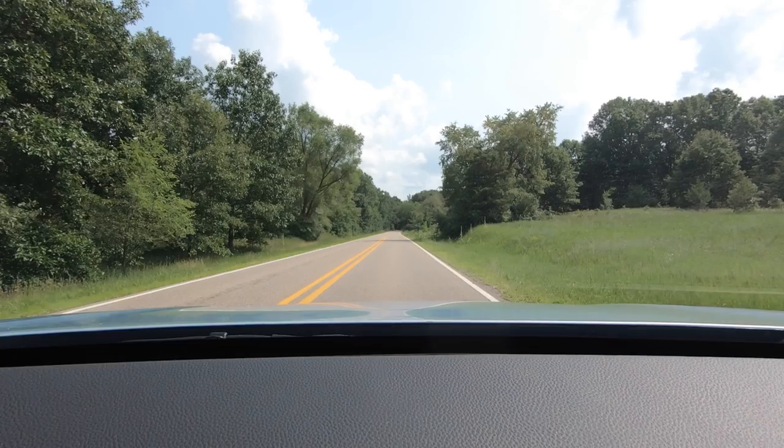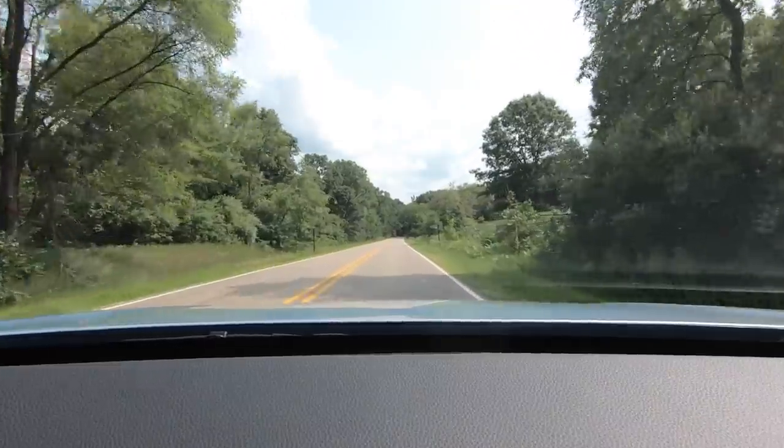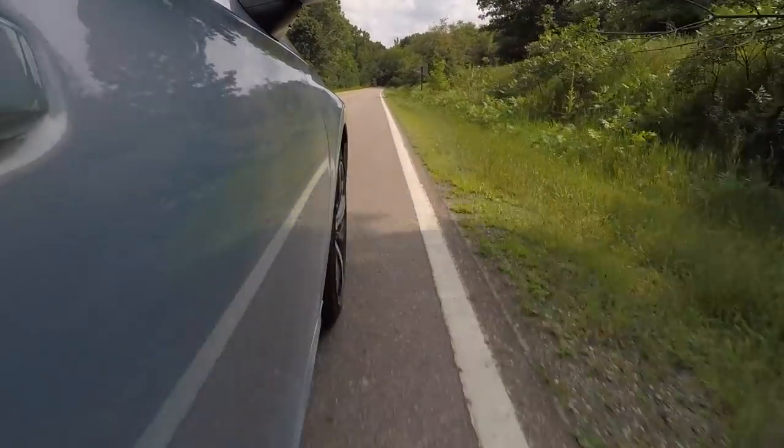I'll show you. All right, briefly slowing down. Do a bit of brake torquing, and off we go. Come on. Really, really not bad. That's good, stout acceleration.